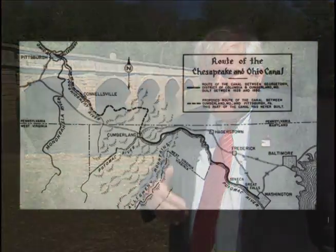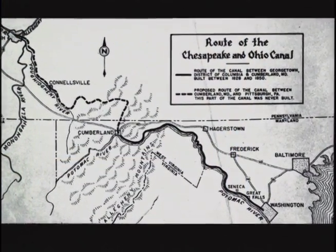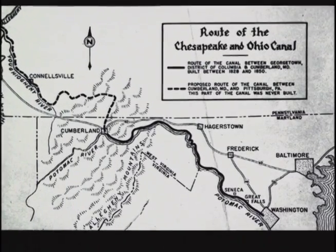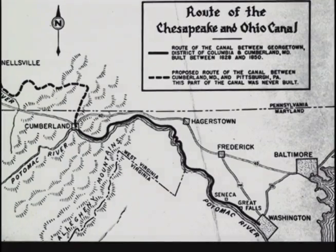Well, initially, the Chesapeake and Ohio Canal was supposed to go to the Ohio River, to Pittsburgh. It never got that far. And only the eastern division of three divisions, eastern, middle, western division, was constructed. And that's the 184 miles from Georgetown to Cumberland, Maryland.